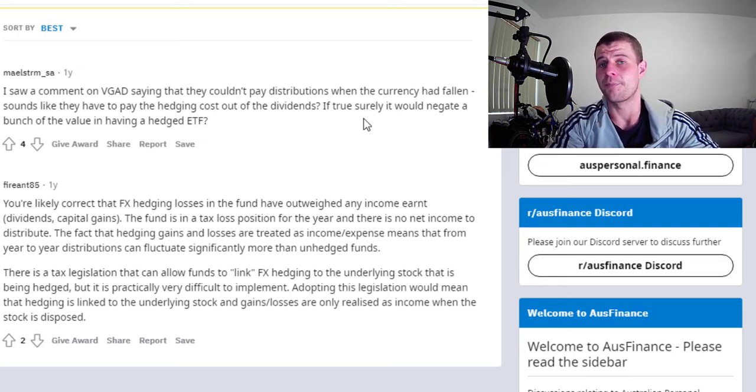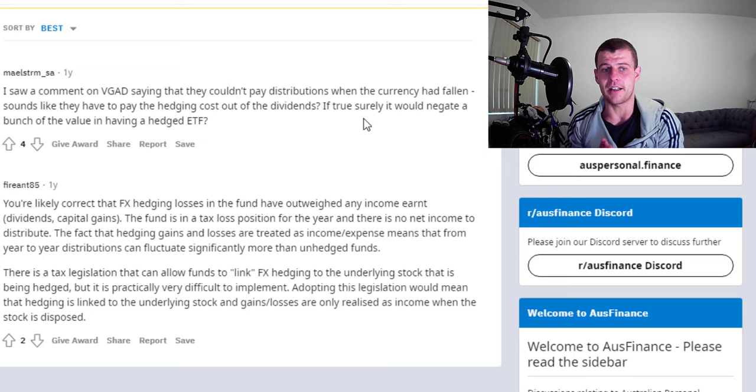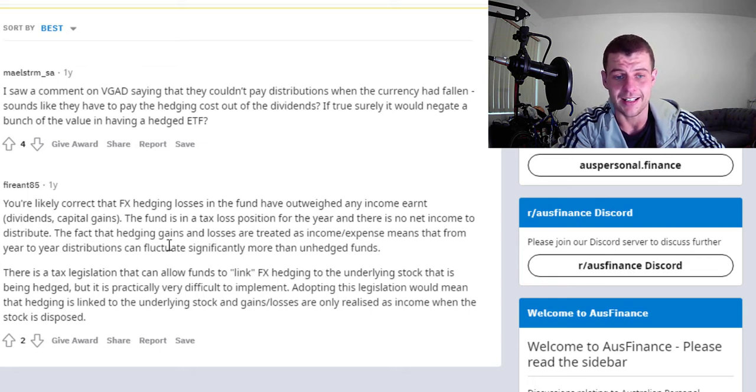If you're not receiving a dividend distribution from your hedged ETF, that is because it is being used to help hedge that money. Therefore, it grows the balance of the fund, but you're not receiving cash back if that was your goal. Now, hedging losses in the fund will outweigh any income earned. Therefore, it cannot be in a position to pay the distribution because it's in a tax loss position for the year, and there is no net income to distribute. The fact that hedging gains and losses are treated as income and expenses means that from year to year, distributions can fluctuate significantly more than unhedged funds.